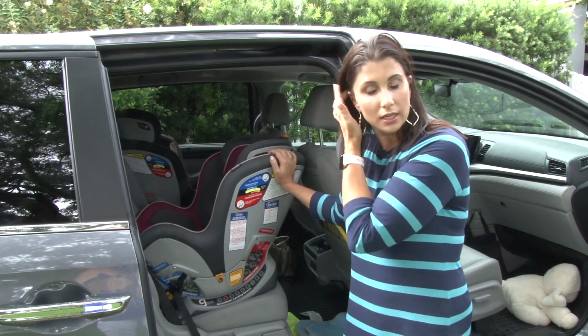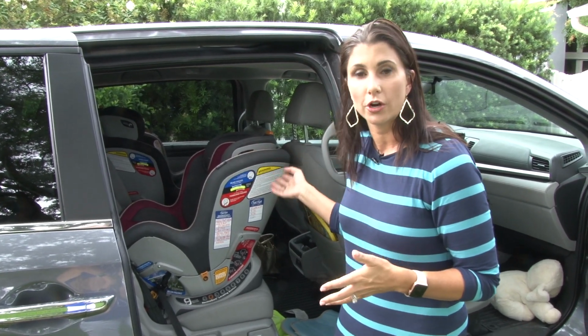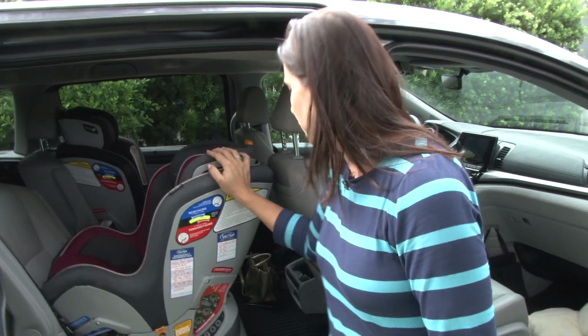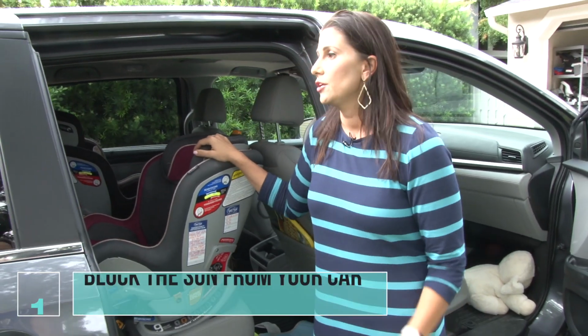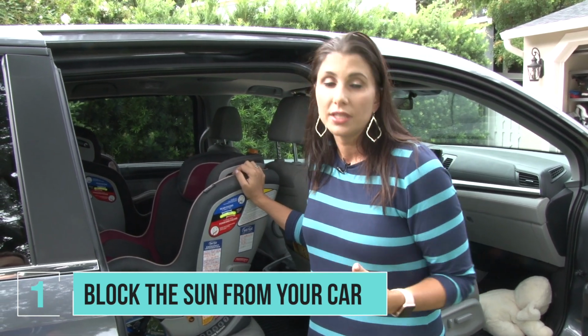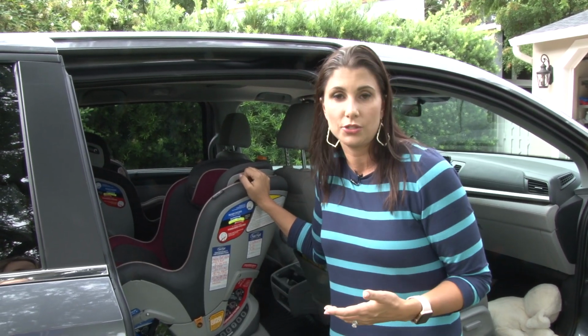I get a lot of questions about the lack of air vents in the back and what we can do to keep our kids cool. So a couple of tips that I want to share with you. The first is anything that you can do to block the sun from your car will help. It won't be the only thing. For example, you can't just park in the shade and expect that the inside of your car will be cool, but it's one of the things you can do.